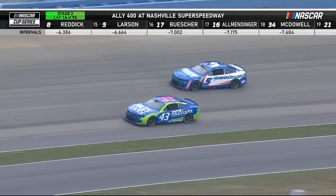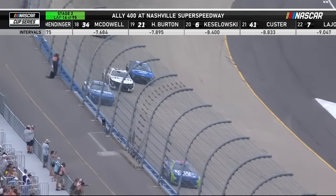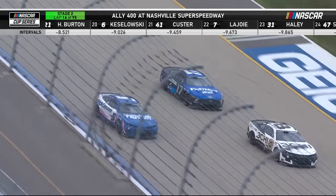Eric Jones went to the bottom. Larson wanted that bottom, took the air away from him, and way up the racetrack Larson goes. Look how many spots it lost him.